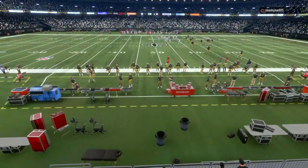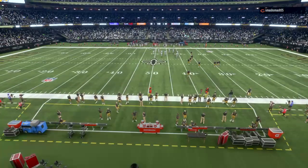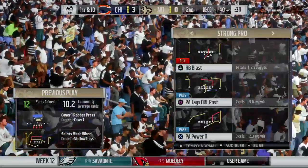With Charles Davis, I'm Brandon Gauden. It's Saints football to begin quarter number two, and they've got it here with a first down.